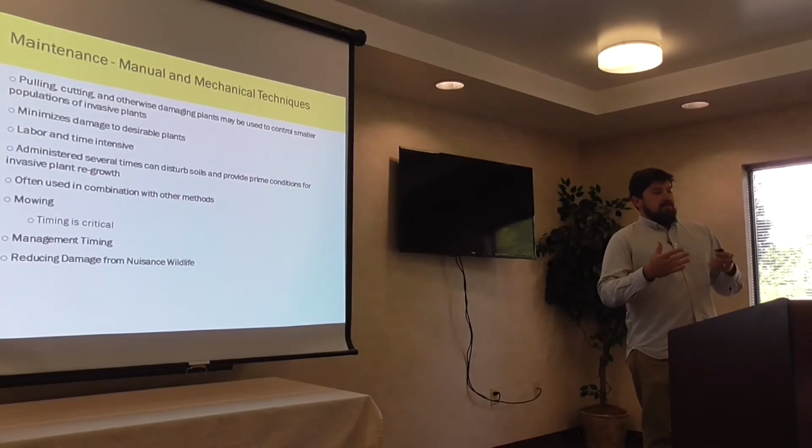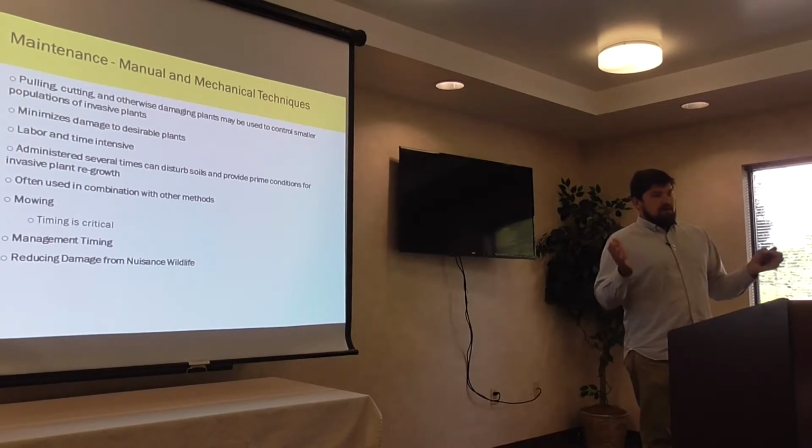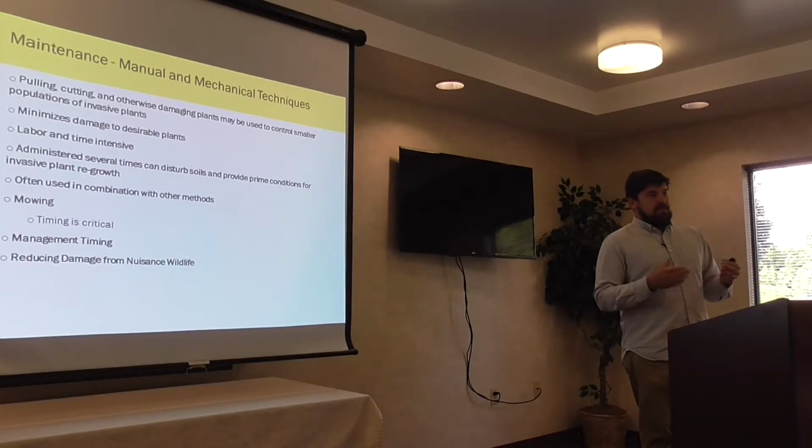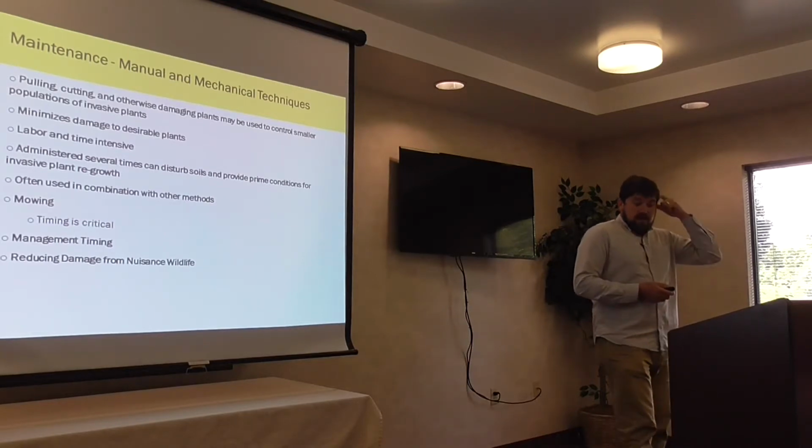But again, we're looking at timing and we're looking at methods of reproduction for the plant and then developing how we're going to go after this thing. You can spray it all you want, but if it goes to seed and it drops millions of seeds everywhere, you're spraying it again the following year. But if you prevent it from going to seed, you're in good shape.